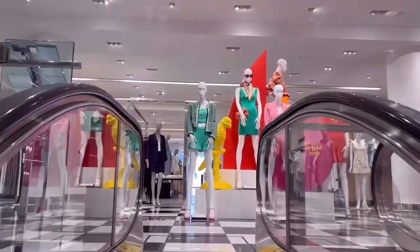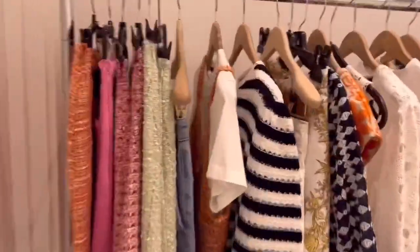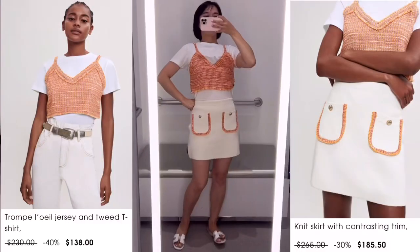Today I'm gonna go to Sandro and Maje. You know there was a 40% off Memorial Week sale. Right now it's still ongoing but 30%. So I'm checking on some sale items and new items as well.